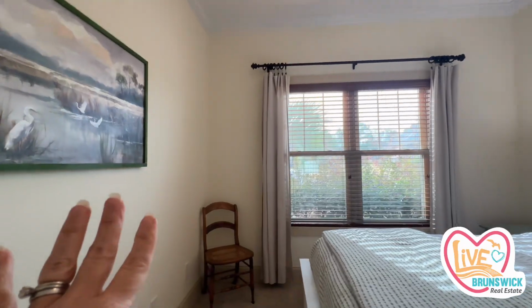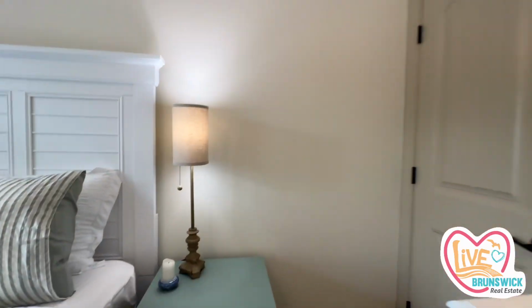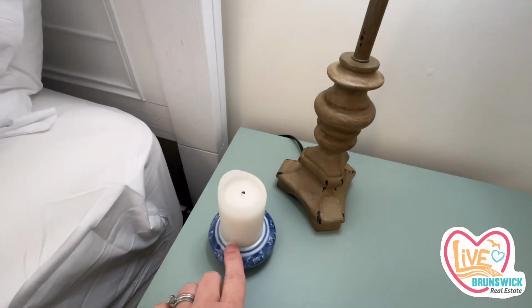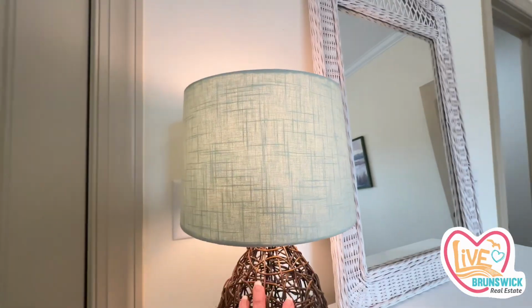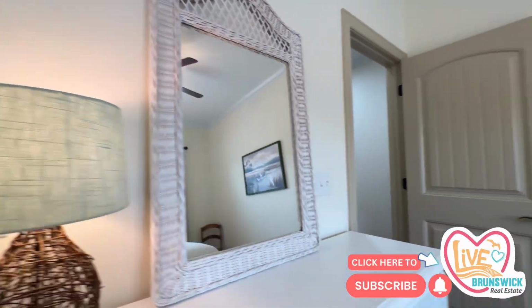I believe, yeah, I'm 100% sure that was your chair. And then these were your lamps. And then you've got, again, the candle and the little... So we tried to use some of the stuff you left behind. I think this also is something that was left behind, maybe.